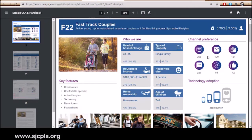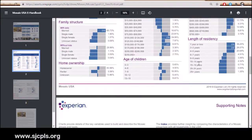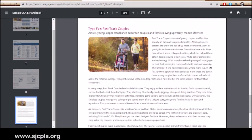It tells you their channel preference. How do they prefer to receive some of their advertising? We have TV. We have mail. This would be direct mail that they get in the mailbox. I think this is Twitter. This one's Instagram. Actually, I think that one's Facebook. So it gives you an idea of where they're getting a lot of their information from. And as we scroll down further, we get some more demographic information. My favorite part is this very last page, where they make a kind of a couple up, and they describe who these people might be.